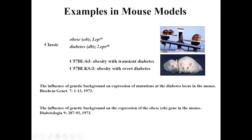Now we know that one is a mutation in the leptin gene, and the other one is a mutation in the leptin receptor. So you have the pictures here, they have obesity and diabetes. But these papers are showing for the first time, early 70s, and the title is very clear, the influence of genetic background on the expression of these mutations. So this was kind of a new idea, a new concept, even though we knew that genes work in networks and there are modifier genes that can affect the phenotype. These were clearly the pioneer papers expressing a concern about the influence of the genetic background.